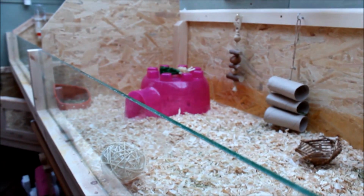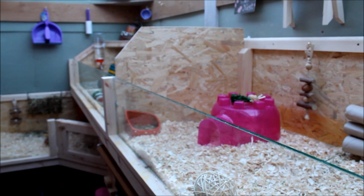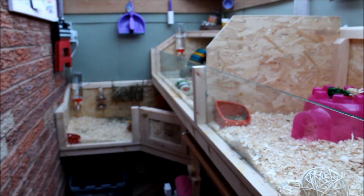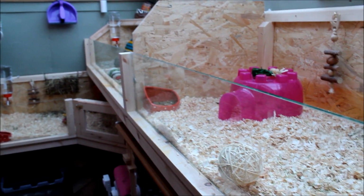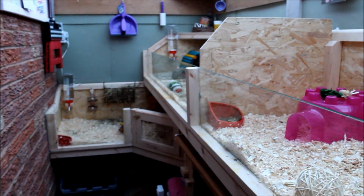Hope you enjoyed that little progress clip of how the cages were made in pictures, and then obviously the final video of the cages of how they are now. So finally I'm making a video on the cages. I'm so happy. It did take longer than expected, especially because we had to wait for this glass front, but I'm so happy. They couldn't be better.